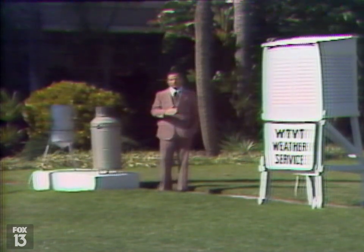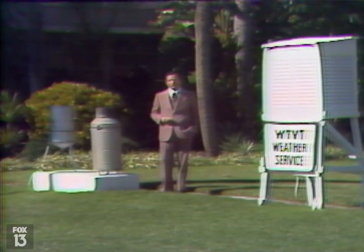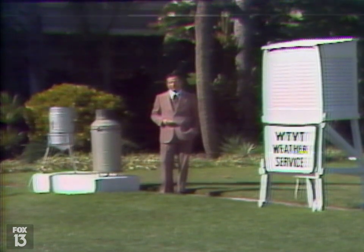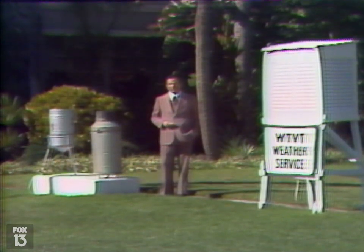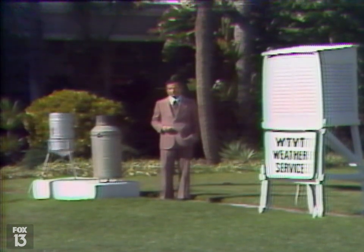So this is some of the ground equipment that we use, and there's plenty more. This type of equipment you see at many weather stations around the country, whether they're at a television station or whether they're part of government or military. And this is some that we have here at Channel 13.